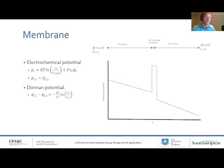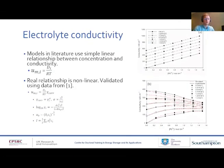And then you'll get a graph that looks something like this for the electrolyte potential. So you get this big jump within the membrane, at the membrane boundaries. So onto some results. The electrolyte conductivity here, if you look at the graph on the top right labeled A, is what everybody who's modeled the soluble lead flow battery has previously used to model the conductivity versus the concentration within the electrolyte.